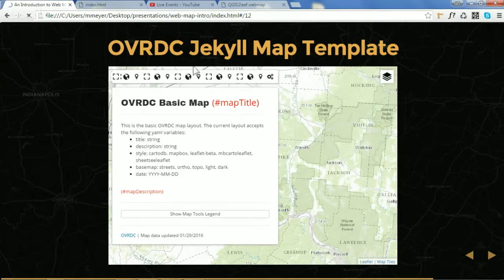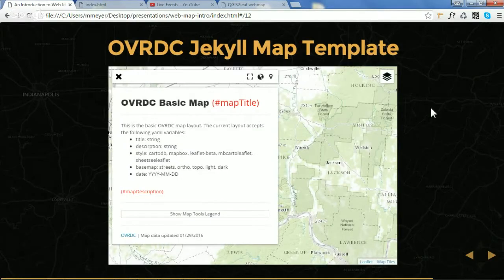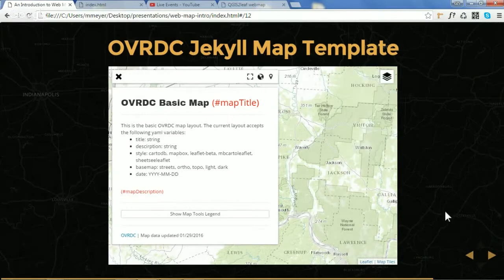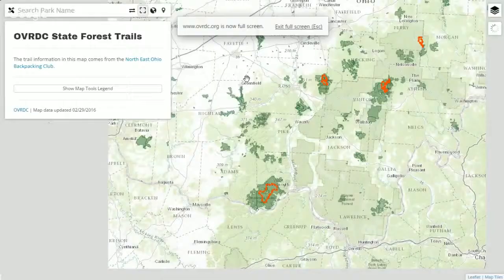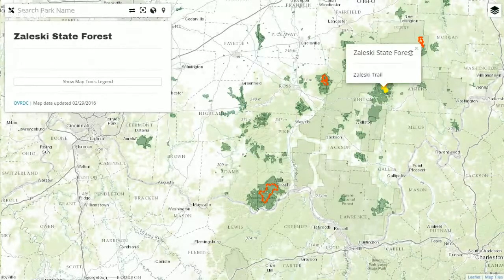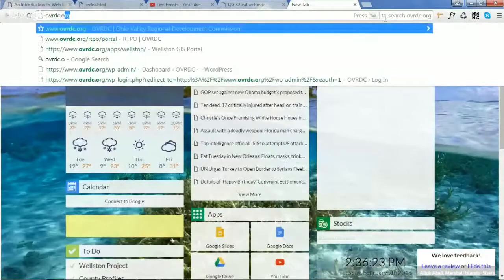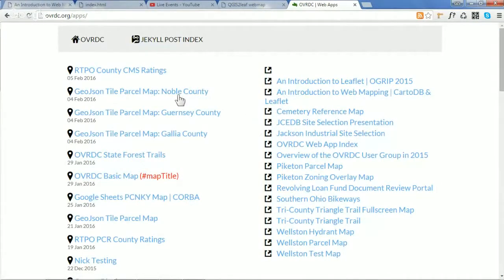So let's see if this is just completely broken here. I did something wrong maybe. Here we go. This is the basic map template that we've been messing around with. This is the search bar up here, this sidebar, full screen, full extent, and the location. And then we added these little images to the base map so you can see what you're doing. And then this is that same map but loaded into this template that we've been messing around with here. It's not going to show these because these are on the server. Go to this map online. Where is it? Where's Trails?